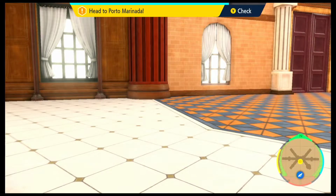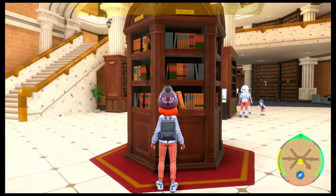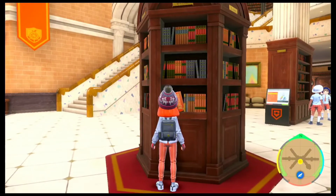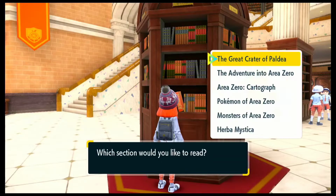Yesterday, while I was exploring the Naranjan Academy, I came upon the Scarlet Book in one of the bookshelves in the front lobby. So we are going to be checking out all of the details in it and what we might exactly find. The book is going to be right here. It's on the right side of the lobby and it has a couple different pages to read as well.